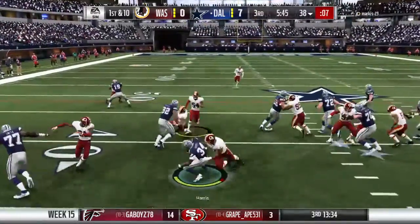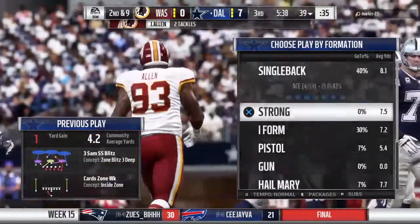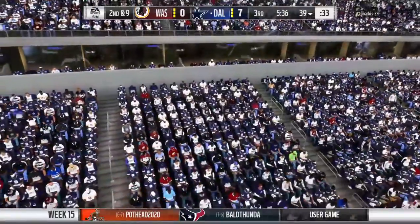They run with Harris, and he's going to be stopped up quickly here. Just a yard up to the 39. And this is why aggressive defensive coordinators love to blitz. It wreaks havoc because they end up taking their attention to the blitzers, freed up the D lineman to make the play.